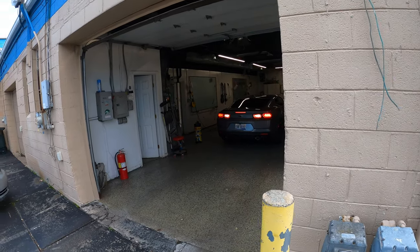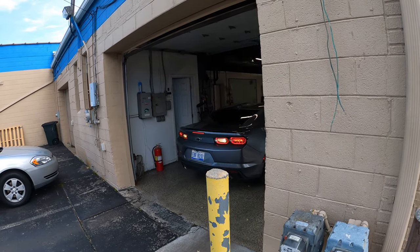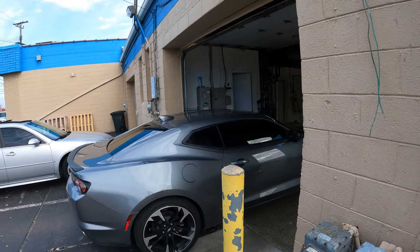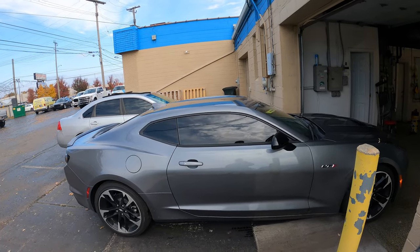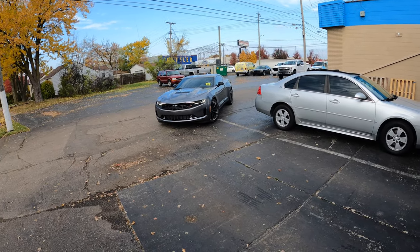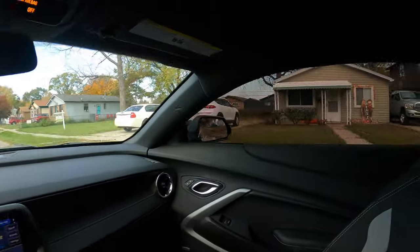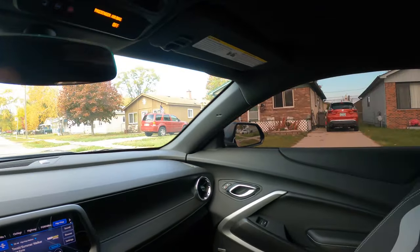This Camaro with the tints. Yo, this came out fire. Yeah. Tints are setting this baby off. All right, tints are in. From the inside, this is what it's looking like. Got the back window done.